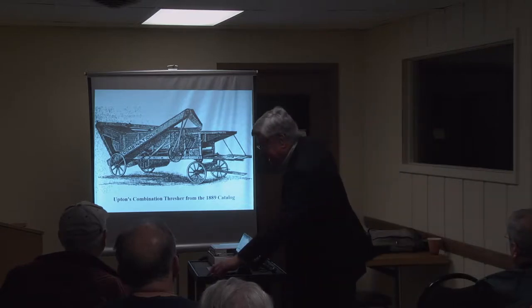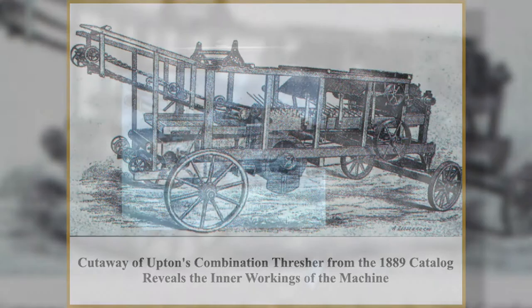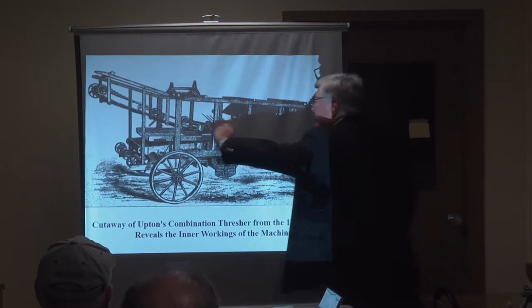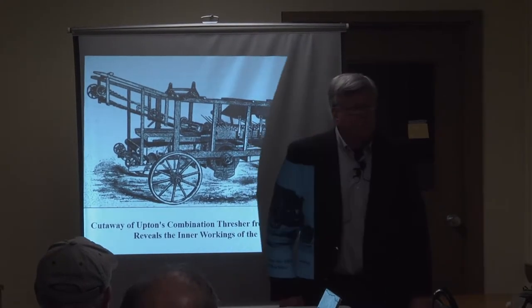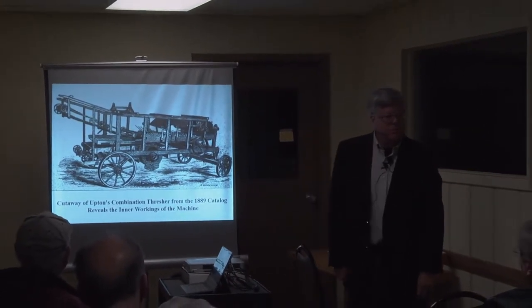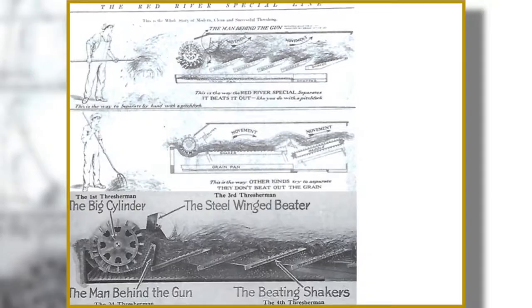And by 1889 you can see what that had become. And you can see the cutaway version of that, feeding the straw in here. The thresher is tumbling it all out, beating it up. The straw is going off this way. The grain's coming down here. Big fan, artificial wind blowing the chaff out of it. And the grain would trickle out on a chute that you could put in a bag. So it was a lot of equipment for the process, but it was very effective.